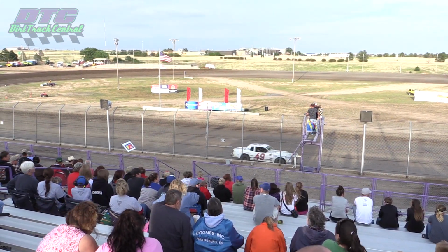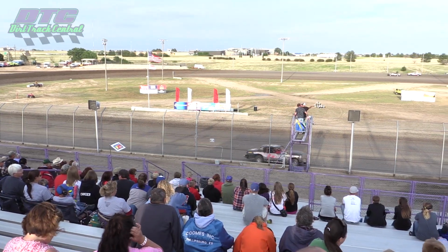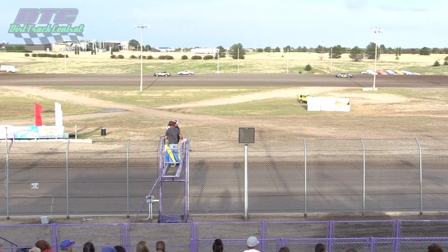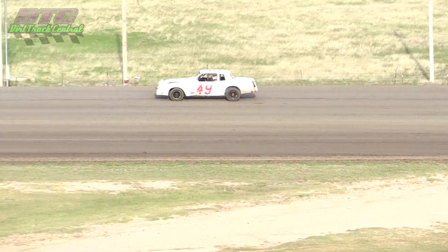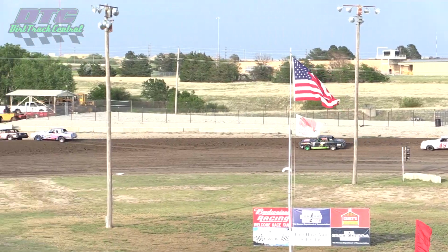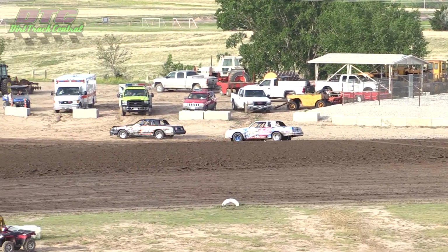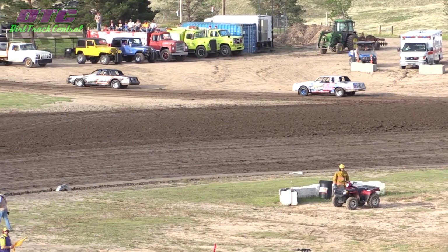Yellow, checkered in yellow, top 4 to the tech area. 49, 2, 68, 7-11. Take up to the tech area. This the 49 of Eric Ross out of Goodland in the 4th spot. The 2X Trevor Schmidt is in 3rd. The 68 Garrett Hager, runner-up, and the 7-11 Brady Binkin out of Oakley takes heat number 4.